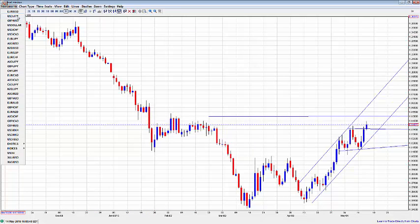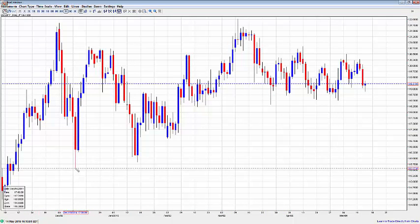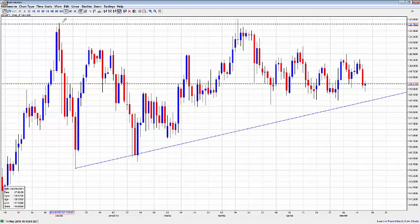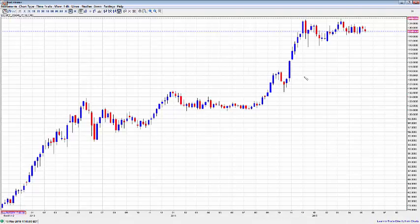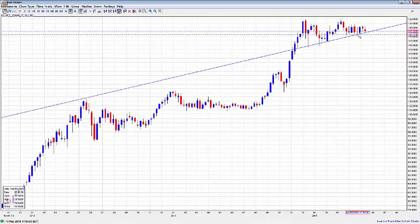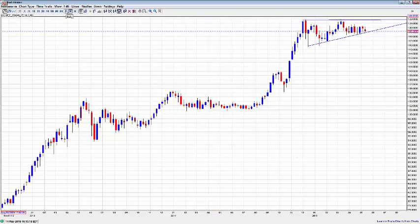Just going to look through the other currency pairs. Not really seeing much with the dollar yen yet. Still in that wedge. It's probably not going to move big until there's a breakout either way, breakdown or breakout from this longer term wedge that you can see on weekly. So I've been watching this for a possible setup. But really, it's just very calm right now. Probably the calm before the storm.